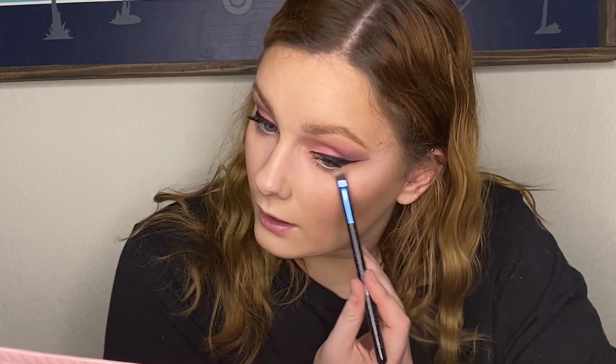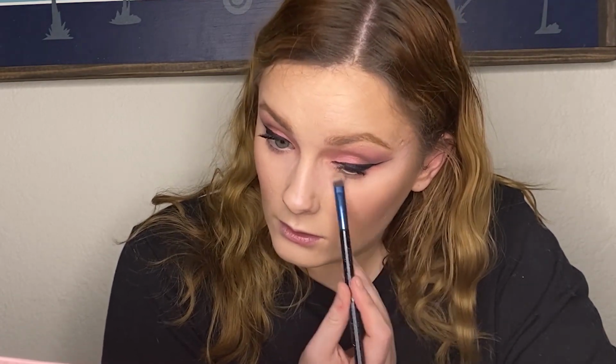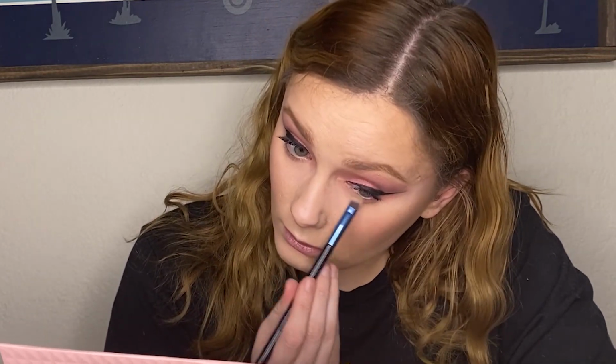Okay, so I'm taking Flamingo Dream from It Cosmetics. This is actually a crease brush, but it's kind of flat, so I'm just using it under the eye to pack on that Flamingo Dream. I don't want to go really dark under my eyes for this look. I really like just a slight pink under there, where it gave a little bit of color and kind of completed the look.